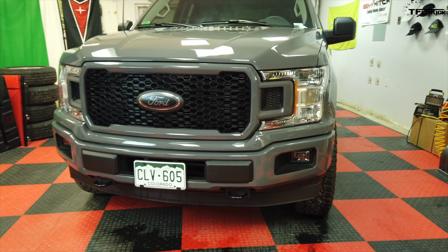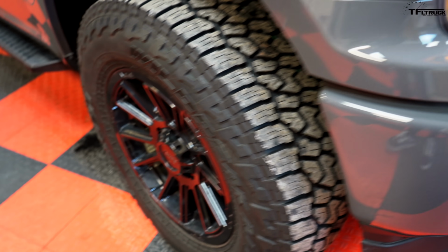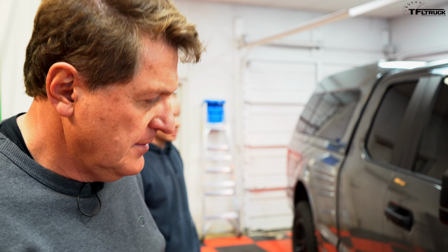It's got a rear locker. That was one of the things I was really looking for. I plan on skid plating the entire bottom. You can get a set of skid plates that will plate the entire bottom of the truck for about $600.